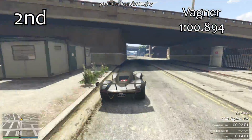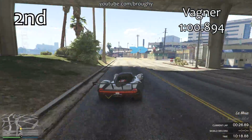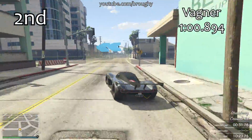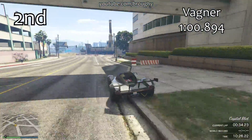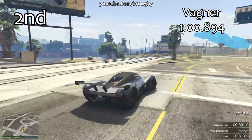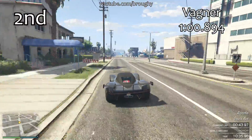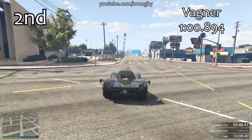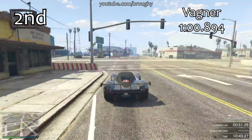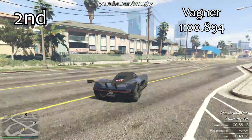The Vagner itself is basically the new traction king. It takes the throne away from the RE7B that recently got nerfed with the gun running update and the overall effectiveness decrease of downforce, which I talked about in the previous video. The Vagner basically takes the place of that. It has an incredible amount of base traction, and it has some downforce as well, and it makes it very, very potent in the corners. It is the new quickest rear wheel drive vehicle as well, obviously with the RE7B moving off that, and the main benefit of this is its cornering speeds.